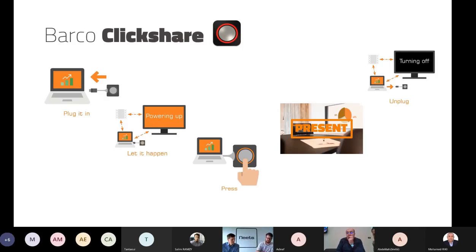But with the integration from Neets, when someone connects the ClickShare button, we will detect it with our control system here. And when that is detected, we will turn on the TV, set the amplifier on the correct input, and maybe lower some curtains, and so on. So all of the automation is done for you just by connecting that USB dongle. Then you press to present, and you go about with your presentation. When you're done presenting, you simply unplug, and the Neets control system will turn off all of your systems. Very easily and very elegantly done.